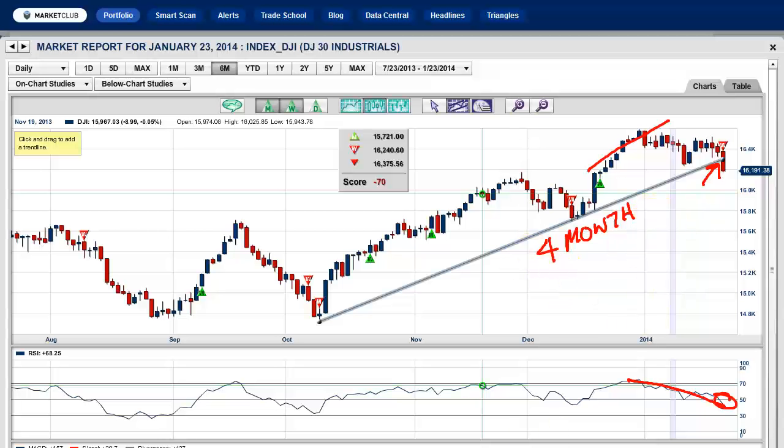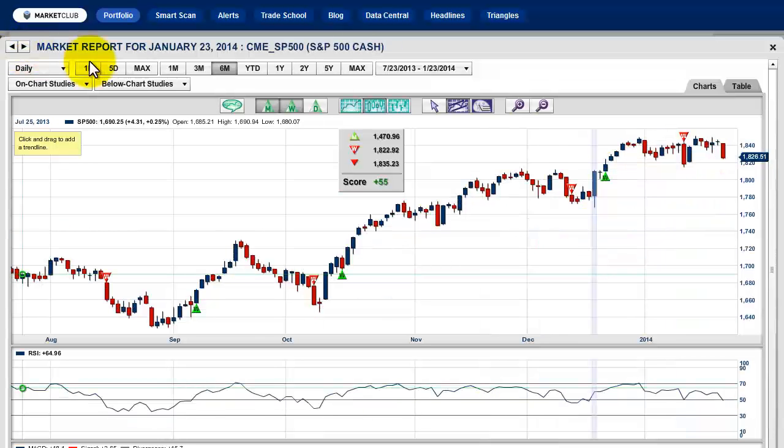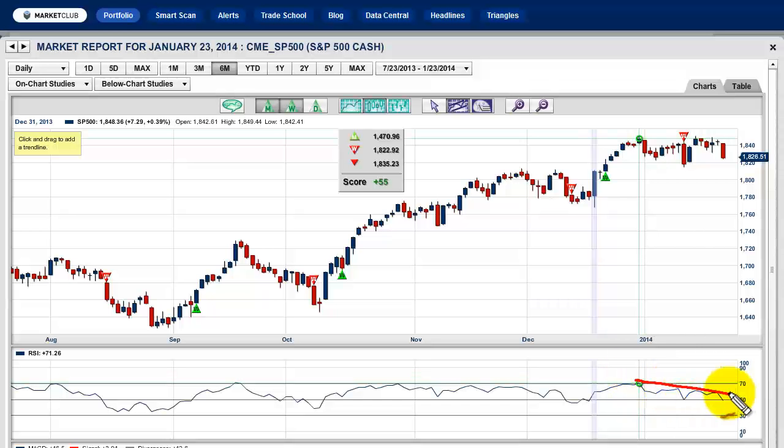So let's clear the screen. Looking at the S&P 500, a little bit different picture there, but nonetheless, the one thing that stands out to me on this particular index is pretty much the same thing as the Dow, and that is the negative divergence. You see the prices going higher here, but you're losing momentum. If this closes below 50, it would not be a good sign for the S&P 500. Again, it's in a trading range with a 55 reading. Let's see how that plays out.